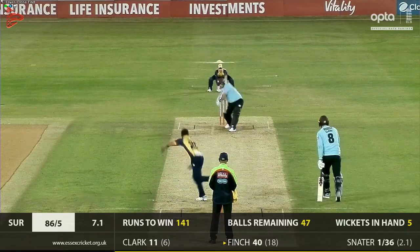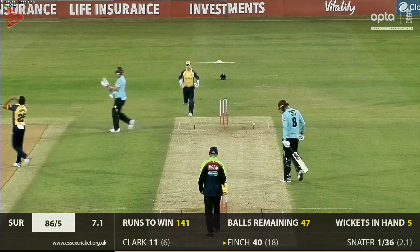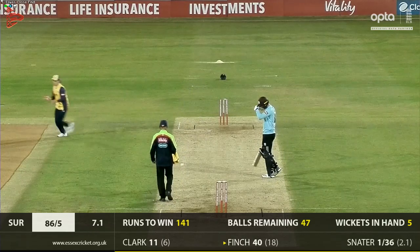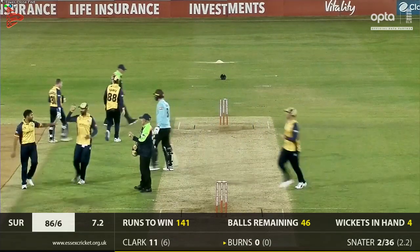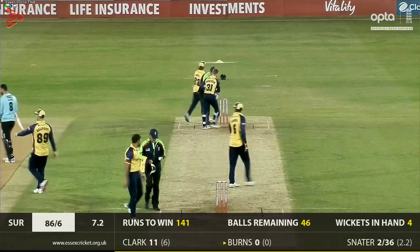Bopara into Finch. He's going to swing away, and he's bowled, inside edge onto off stump, and you'd have to say that is going to be that for Surrey. 86 for 6. Bopara gets a wicket with his second ball. Another full length delivery, Yorker length. Finch trying to put it over long on, gets a thick inside edge onto off stump, and Finch loses his wicket for 40. It's a decent 40 as well from Finch.